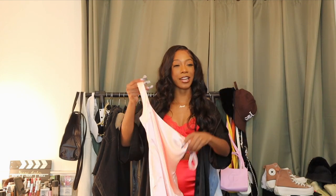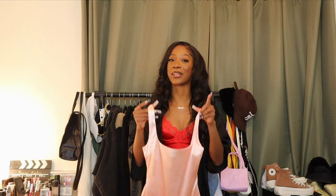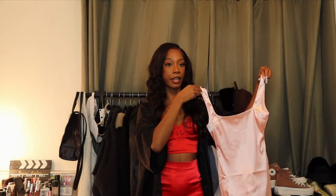But after I got dressed, did myself up a little bit, I tried it on again and I was like, okay, I'm gonna keep it. Because at first I was gonna sell it. Champagne, a pink color. It's so, so cute. The neckline is really flattering.